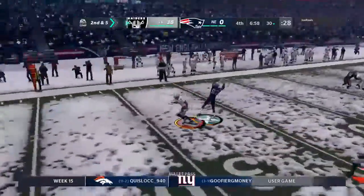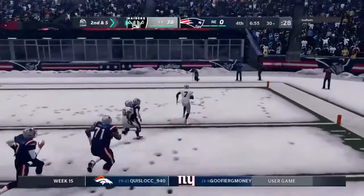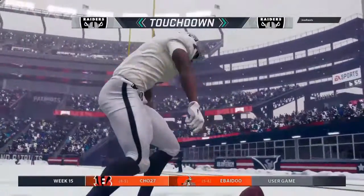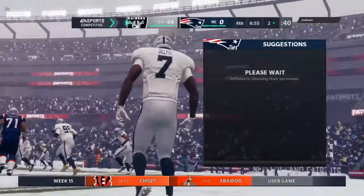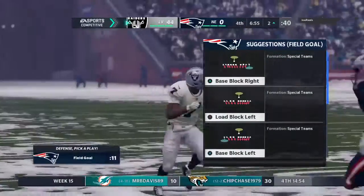From the gun, it's Roethlisberger. And my goodness, another interception. Picked off by Grant Delpit. And he takes this one back into the end zone, and the Raider defense to score. That's the story of the game.